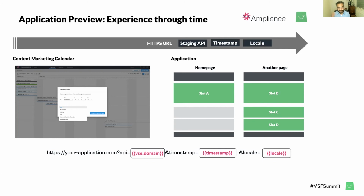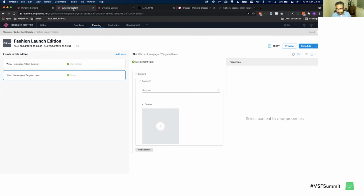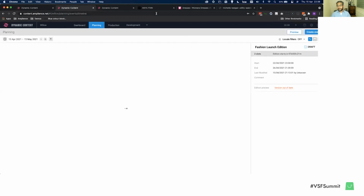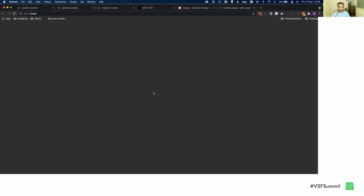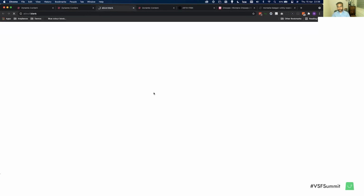And when the time hits, it's good to go. Right. So I might actually show you a little bit of that for 2 seconds. I'm just going into the planning calendar within Amplience. And within this, you can see a range of different editions with different bits of content. What it allows us to do is click on these things, preview the content, and that will launch the application at that point in time.